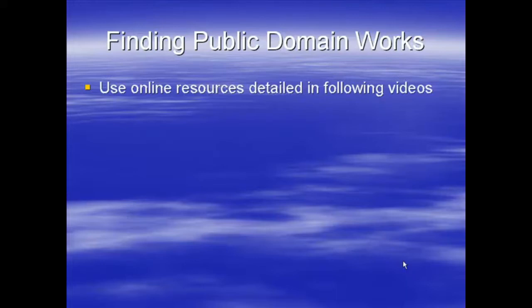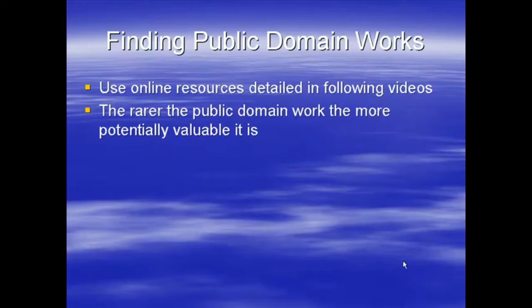Now, one way to find your public domain material is the resources that we're going to talk about in the next few videos. So the next few videos, you're probably going to want to have a web browser open. You may well want to get a pen and paper so you can write down the details of the websites we talk about in the videos, just so that you can go back and look at them, because you're going to love these websites, and you're going to be seeing dollar signs in front of your eyes when you see them all.